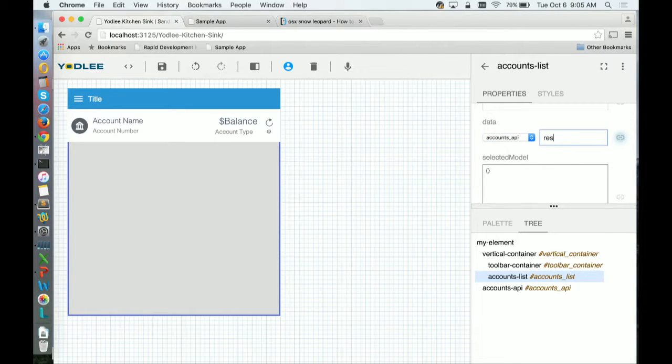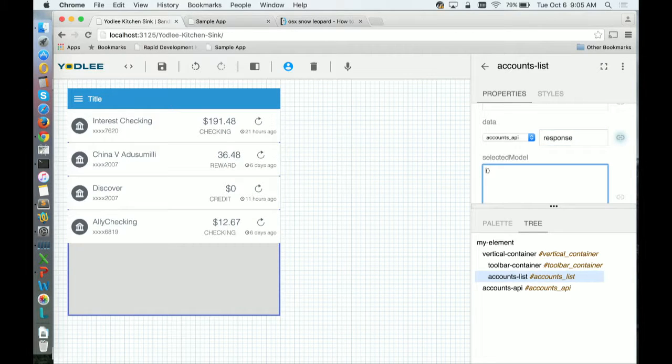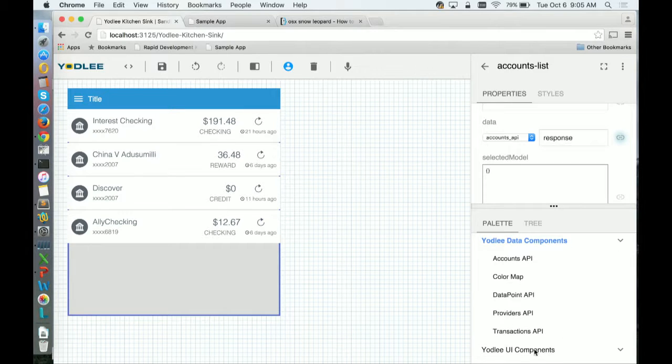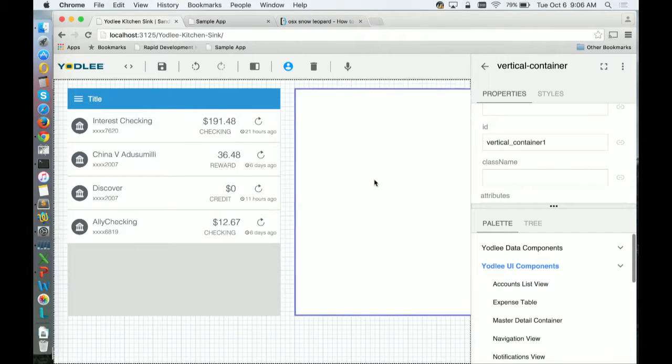So here I'm going to select the API and bind it to a certain object in the response. And there you go. You can see my interest checking account, the first one, $191.48. So all we've done is use some reusable components and put together quickly on this rapid development kit. So you can already see my data coming through. So you've used Fastlink, you've got the data, and now you're getting access to it for your application.